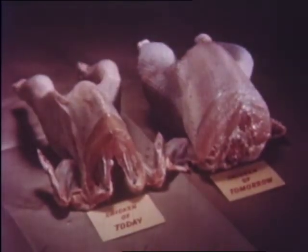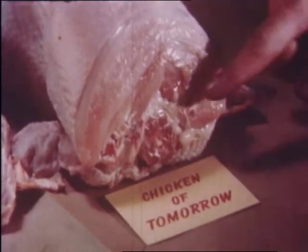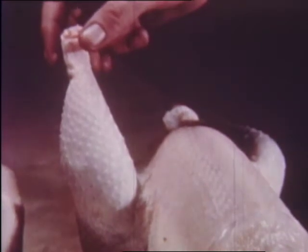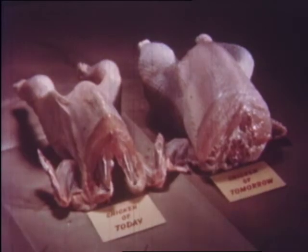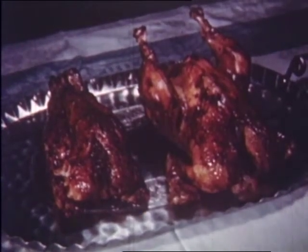But besides being a good egg layer, the chicken of tomorrow will be an improved meat producer. Here's an example of the progress that's been made already. Notice how breeding has increased the amount of meat on the breast. Look at that drumstick. This bird was fattened in the same length of time and on the same amount of feed as the other one. Make your own guess as to which is the more profitable to raise. And when the chicken of tomorrow gets to the dinner table, its advantages are still more apparent.